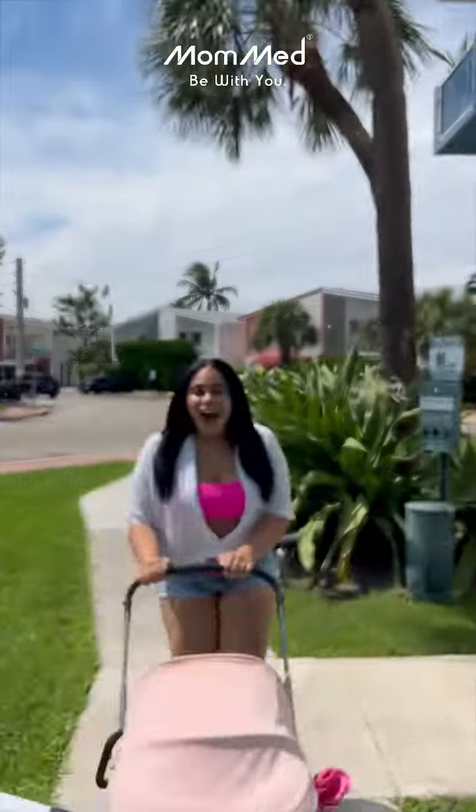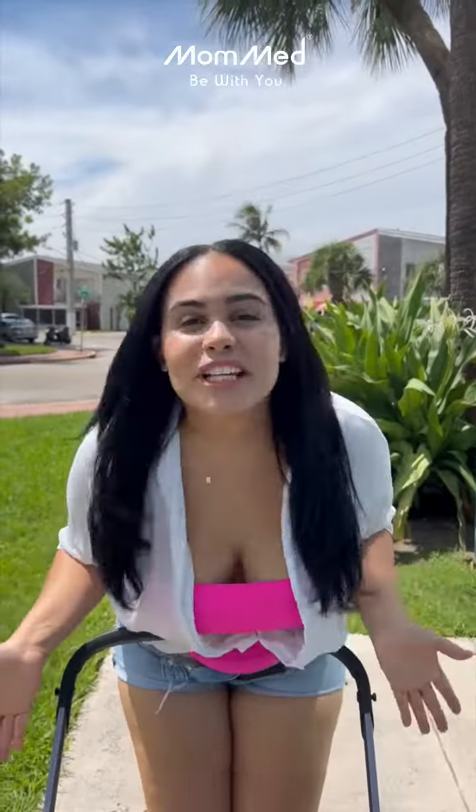Babe, the breast pump's finally arrived. Babe, the MomMed hands-free, 3 different modes and 12 different levels. Yes! Yes! Currently at the pool, and I really, really need to pump.